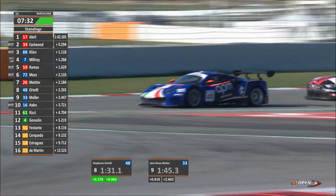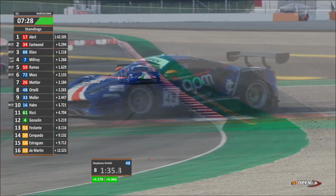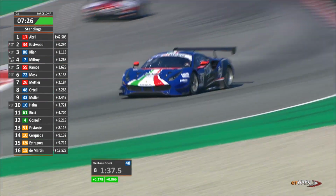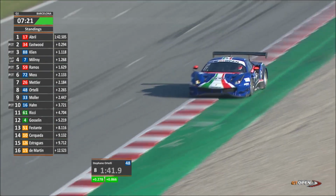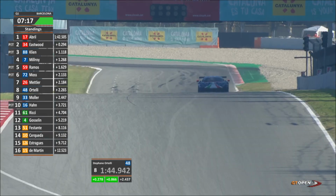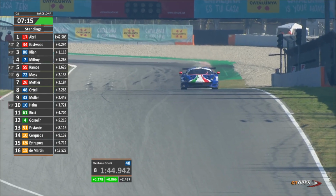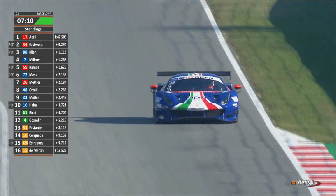As Abril, that is a risky overtake past the Trans Am Euro car. Stefan Ortelli will not be happy with that at all. Not only does your lap time get deleted, by the way, I believe the next one does as well. Now, Stefan Ortelli, he's not going to be pleased with that. That wasn't good driving, I'm afraid to say. Albert Estregas did not get out of the way.